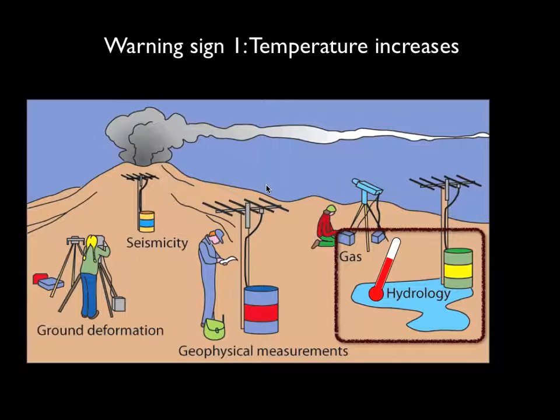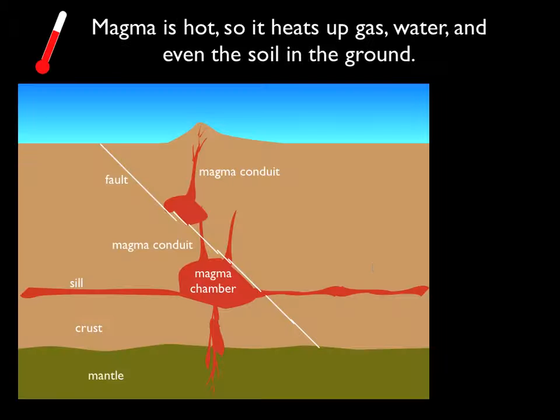So the first one is the easiest to think about. It is the temperature increase. Of course, magma is hot, and so as it rises, it is warmer than the surrounding rock, and it will heat up gas, water, and even the soil on the ground. So let's watch what can happen.